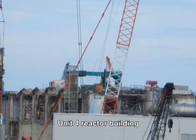The building at the front is Unit 4. The top floor looks like a rooftop, since all the debris on the top 5th floor have been removed.